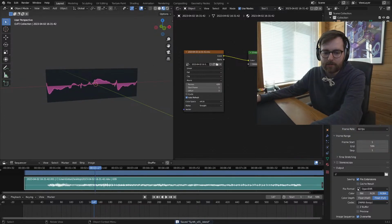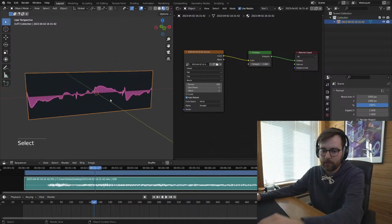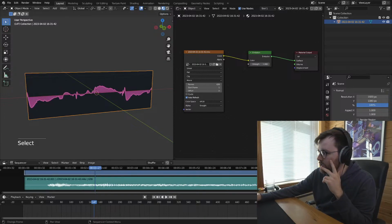So, perhaps it's not that bad that I have my profile picture here. Yeah, I should put it down. Oh, NVIDIA noise remove is not perfect. Yeah. Do you have to remove the video strip? Good question. I think actually you do.